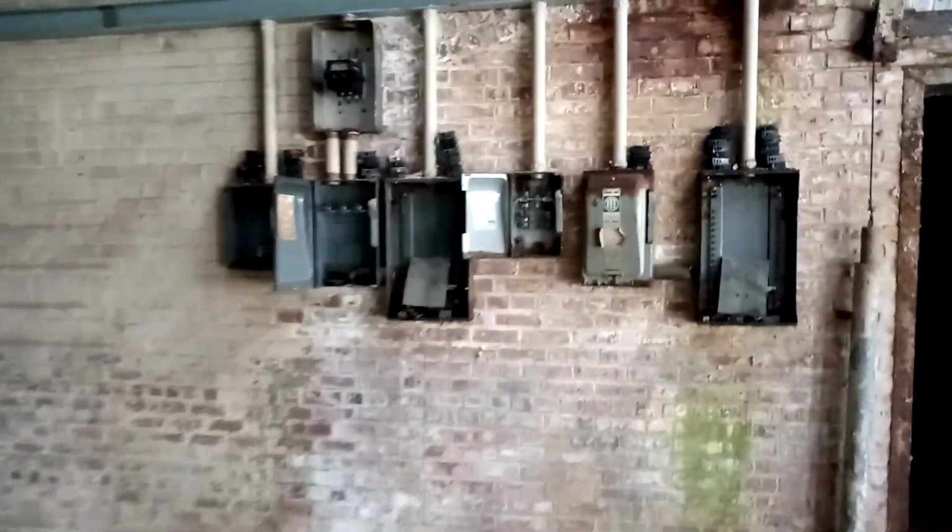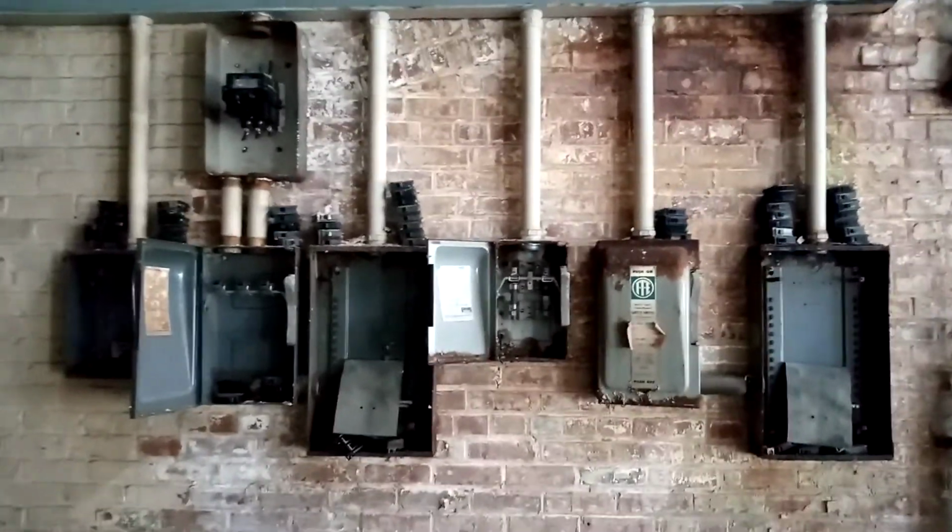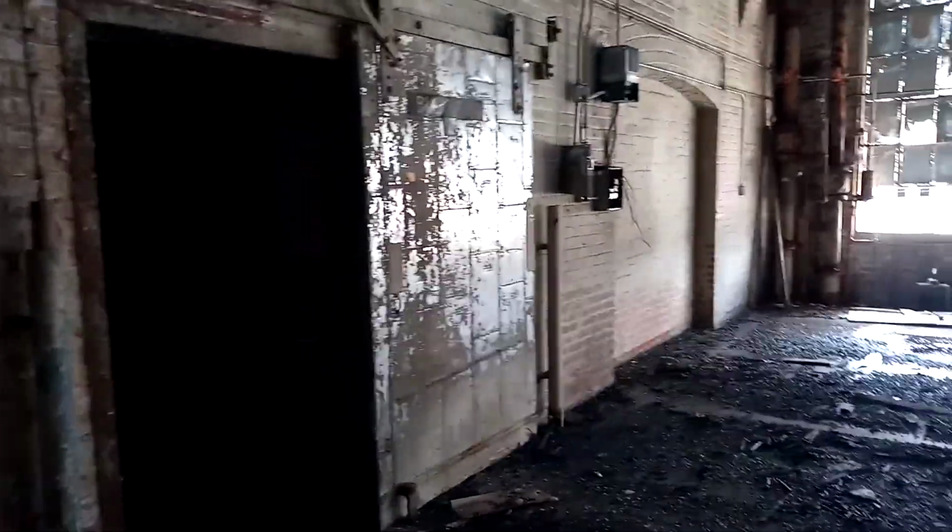I am in a new location that I've been to once a little bit. I wanted to check out what was inside. It appears to be a pretty big factory with several buildings on the property. I'm not going to do a full explore. I might end up doing a full explore, but I probably won't.